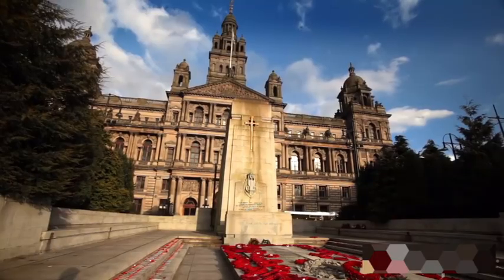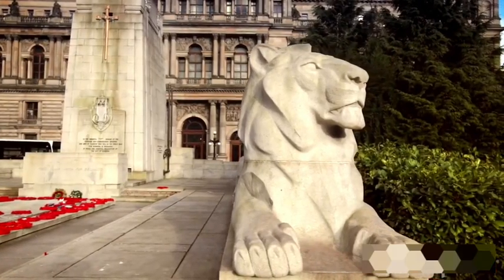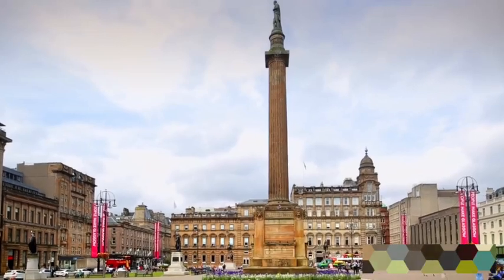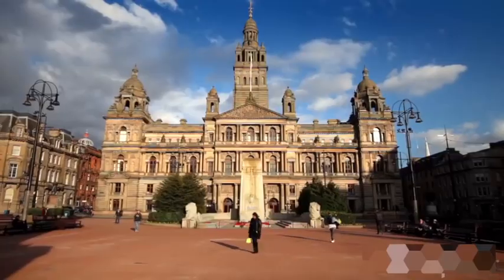Explore this city's unique variation of style and character at George Square, the centre of it all. Adorned with statues and plaques of the city's most important historical figures, it stands as a venerated time capsule of the city's rich past.